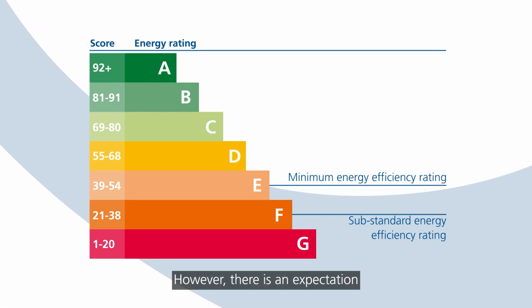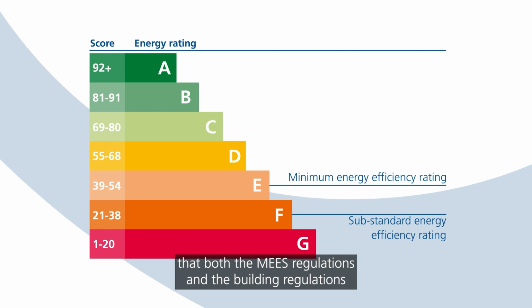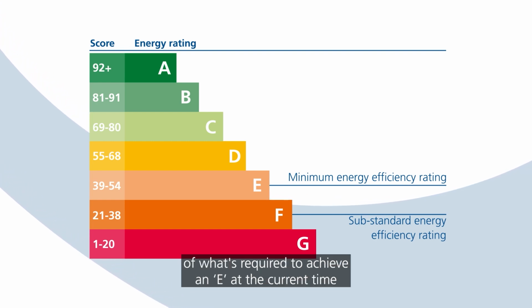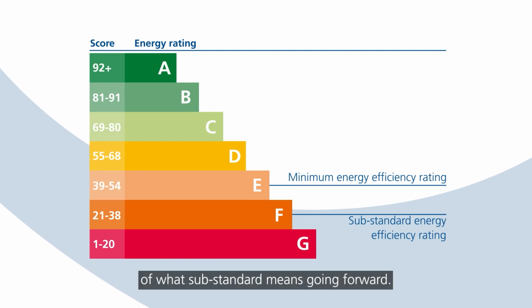However, there is an expectation that both the MEES regulations and the building regulations will be tightened, both to tighten the requirements of what's required to achieve an E at the current time, and also then to lower the bar of what substandard means going forward.